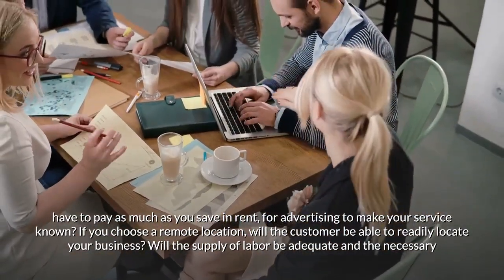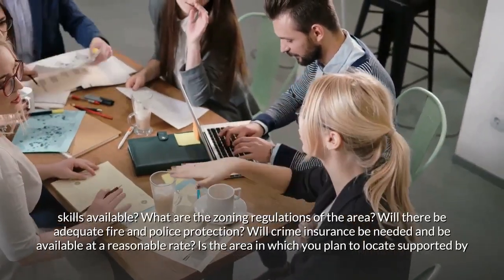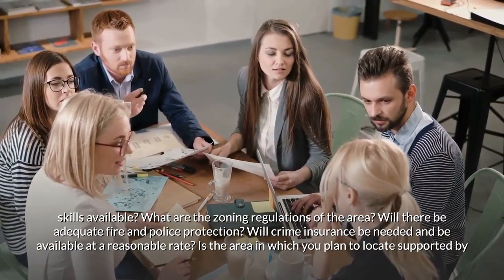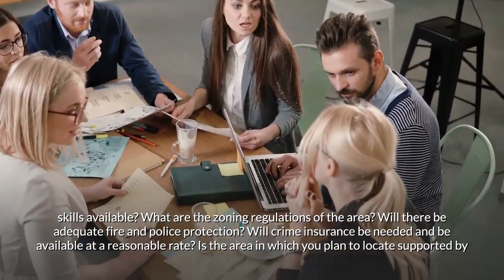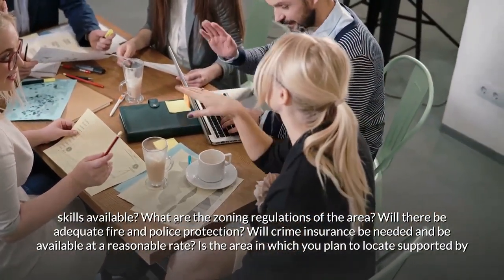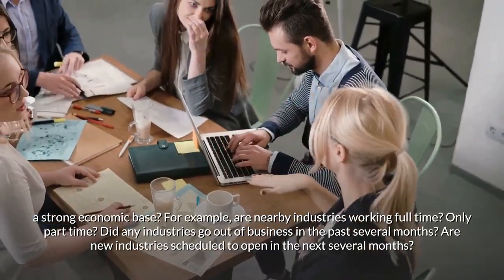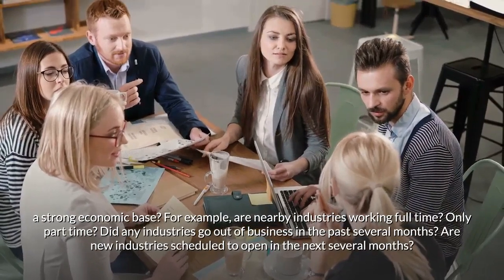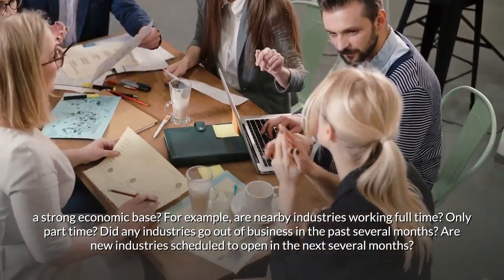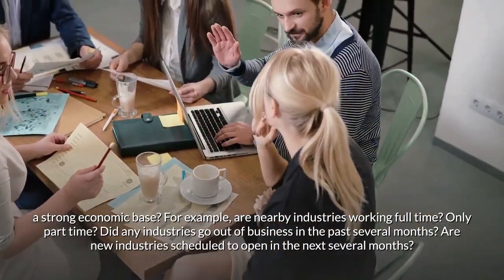Will the supply of labor be adequate and the necessary skills available? What are the zoning regulations of the area? Will there be adequate fire and police protection? Will crime insurance be needed and be available at a reasonable rate? Is the area in which you plan to locate supported by a strong economic base? For example, are nearby industries working full-time? Only part-time? Did any industries go out of business in the past several months? Are new industries scheduled to open in the next several months?